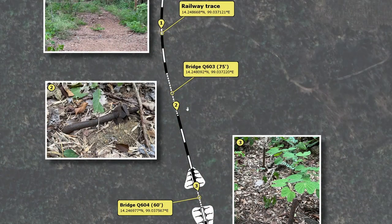Back on the railway, most of the bridge sites in this area still have the concrete footings along the floor of the ravine, complete with the iron bolts which were used to secure the bridge timbers to the concrete foundations. Photo 2 shows one of these bolts in the concrete at Bridge Q603.